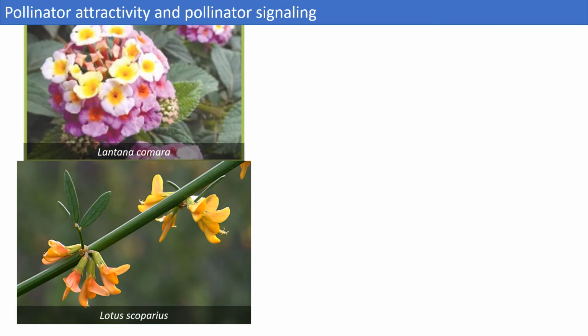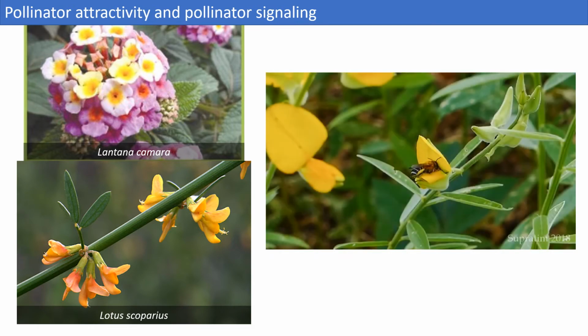Other plant species are overtly honest when signaling their reward to pollinators, and for instance can change their color, odor, or shape after they have been pollinated. Here, Lotus corniculatus goes from yellow to orange after pollination. Lantana camara goes from yellow to pink after pollination. Other flowers can even change their shape.